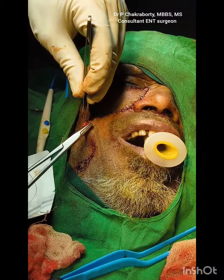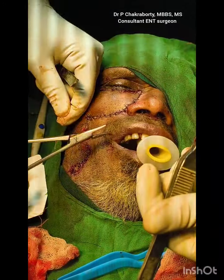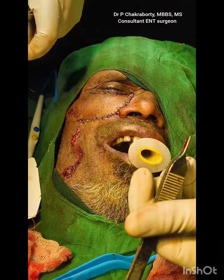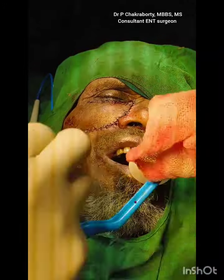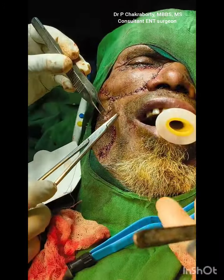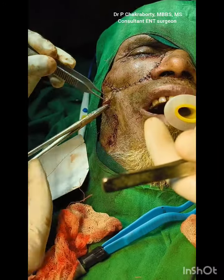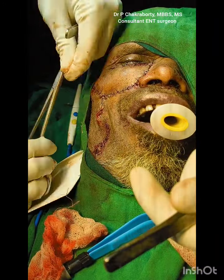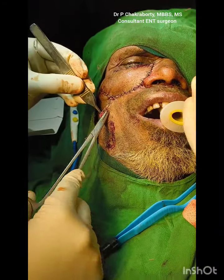And I have not put any drain inside because hemostasis was achieved very well. But if you feel, you could put a Penrose drain or a glove drain through the incision side, so as to drain off any collections which are gathering underneath.